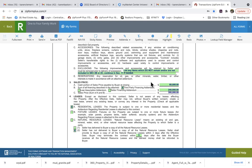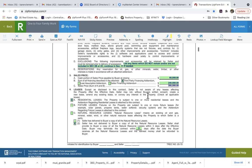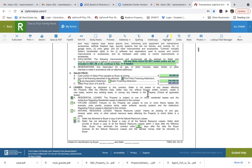So you want to make sure your buyer is sure of what they're doing. And by now, by the time you're writing this, you would have had 2 conversations about that. What they're putting down must be what they're putting down, what they're getting their loan for, and your ultimate sales price.